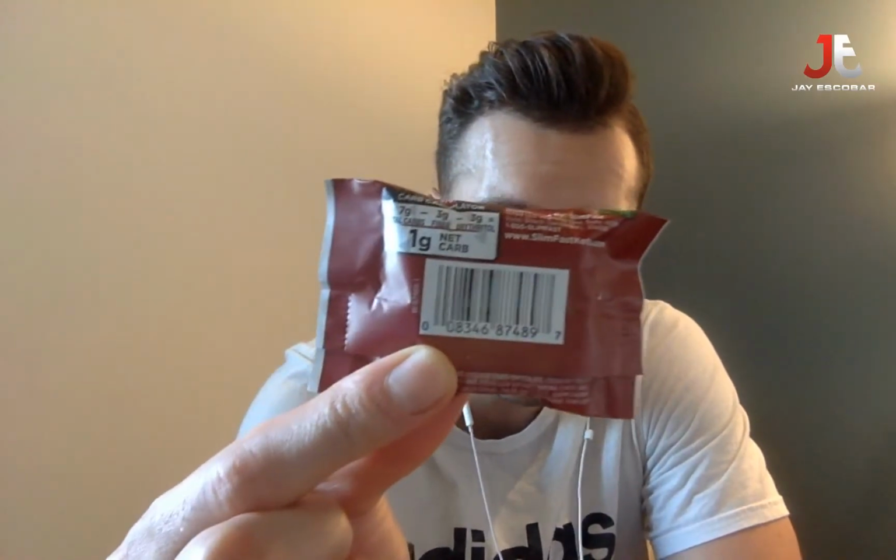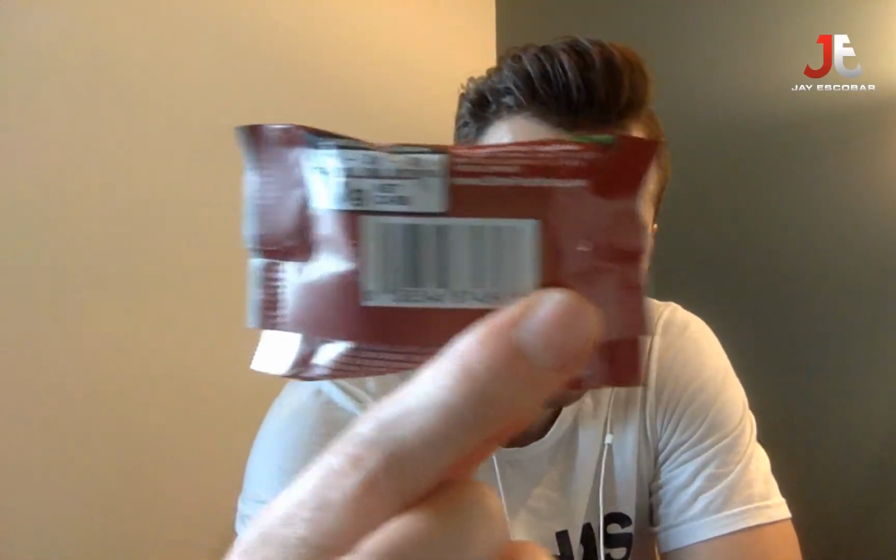It's pretty clean. It's 1 gram of net carb. You can see it's got 7 grams of total carbs, 3 grams of fiber and 3 grams of erythritol. So, 7 minus 3 minus 3 is 1. These are good little keto snacks.